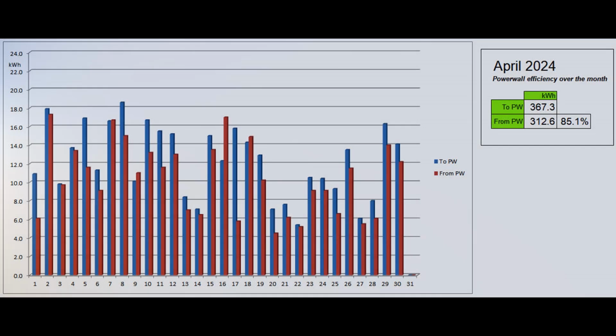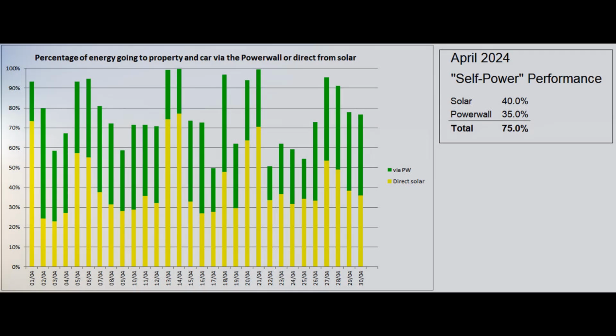This graph shows the energy going into and coming out of the 2 Powerwalls each day, as reported by the Tesla app. 85.1% of the energy which went into the battery came back out, lower than was usual last year, but better than last month. And this is the self-powered graph based on figures from the Tesla app, which reported that the proportion of self-power, which is energy supplied via the Powerwall or directly from solar, was 75%.